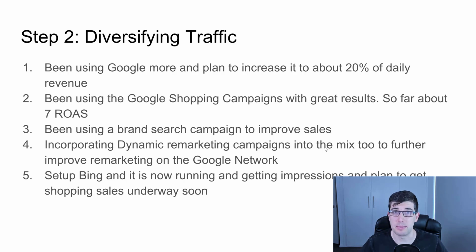The shopping campaigns have been doing extremely well. We've got about 50 products with about a 7 ROAS. It's gotten about 9 or 10 sales, I believe, just passively, which is fantastic. I've been using a brand search campaign, which is a certain type of campaign to help improve sales, and that's been working quite well as well. That is a fantastic one that I plan to teach more on in the future.